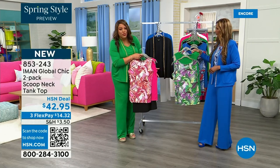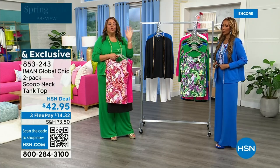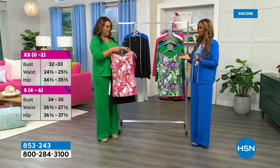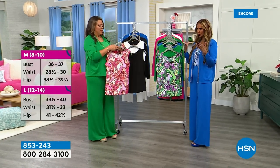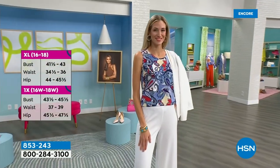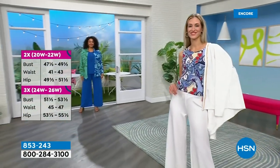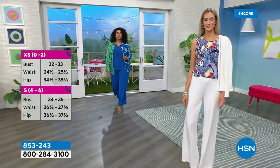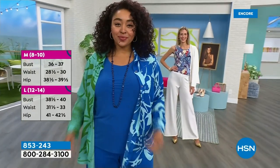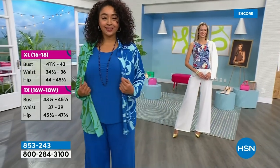Everything I'm showing you is extra small to 3X. Extra small to 3X in the pant, extra small to 3X in the jacket, extra small to 3X in the tanks. I'm telling you, these are everyday essentials. And also you're getting a solid and a print. I love these. So you have the choices of both. And you can see how beautiful it is. She's wearing it with the blue. Kenya has it on the blue. Adriana has it on. Yeah. That white is on fire on Adriana. Exactly. Doesn't she look pretty? It looks very chic and elegant, you know. But also it's ageless.